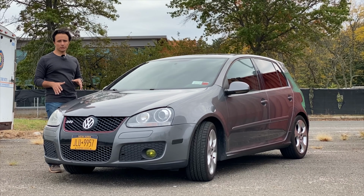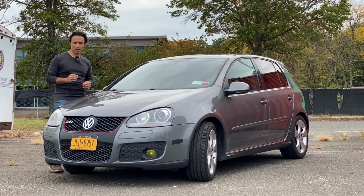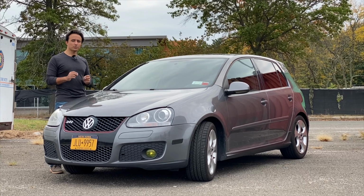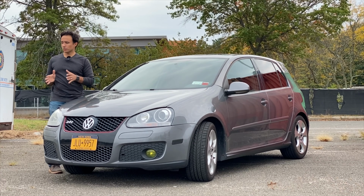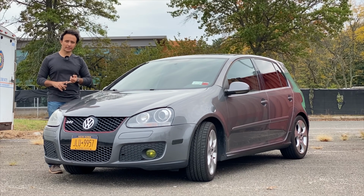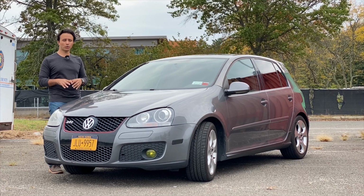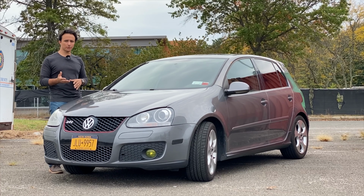Both transmission choices are very robust, with a small exception to the automatic transmission needing a fluid and a minor service every 30 to 50,000 miles, especially if the car is tuned. The MK5 GTI is really sought after in the used car market for its affordability, practicality, and tunability. It makes for a great first modder's car because it's very easy to tune to put out more power, and generally easy to work on for the DIYers.